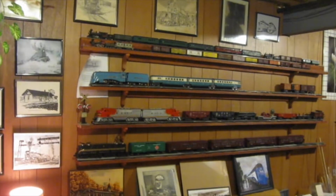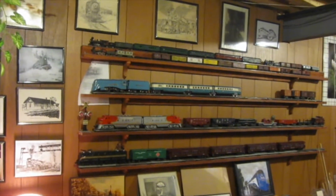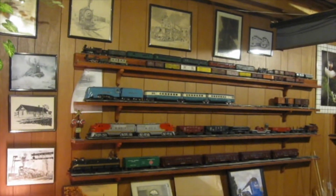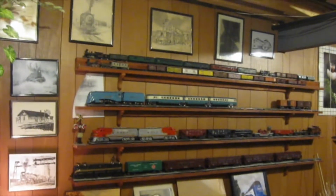Now that's a reproduction GG1 that was released in '08, not the original one I got in 1948. It's in a box because its paint is peeled and the stripes have come off of it.